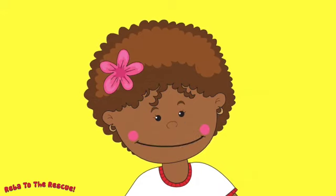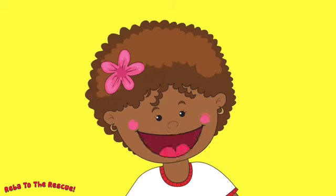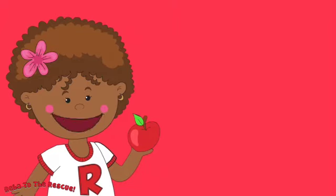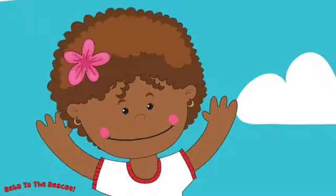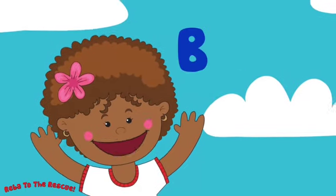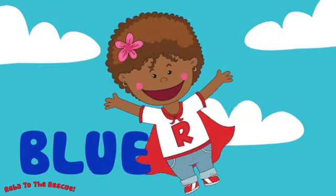It's time to have fun with our colors. Are you ready? Let's start with red. R-E-D. This apple is red. Blue. B-L-U-E. The sky is blue.